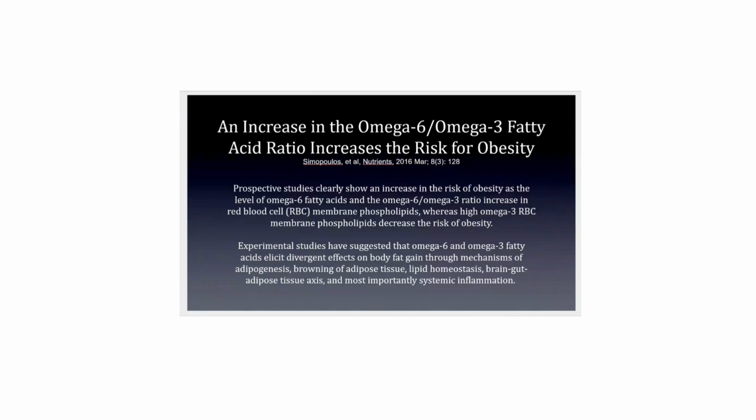But I will say that I have seen people that have medical issues and all of their glucose and insulin numbers look really great. And the only thing that's majorly off is the omega-6, omega-3 ratio.